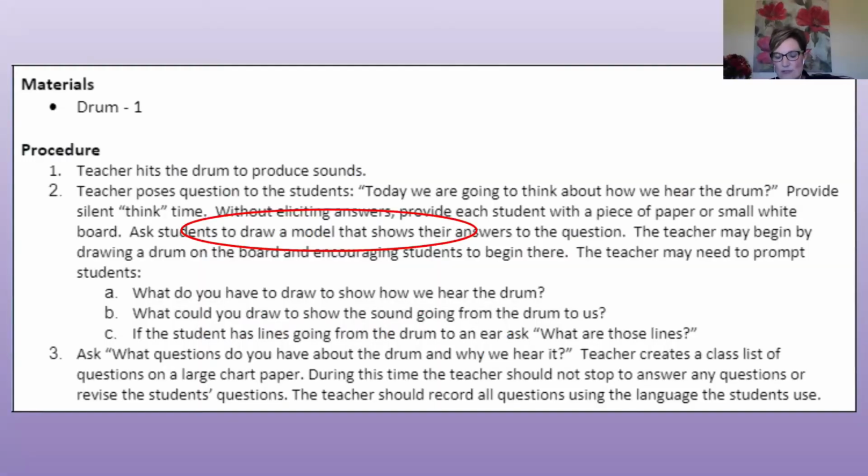Now here's the same PE, first grade, sounds and vibrations, in our WAS curriculum. We begin with students drawing a model. They look at a drum and they have to draw a model of how we're hearing that. The goal of this is to just get student initial thinking visible for the teacher.